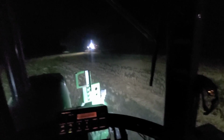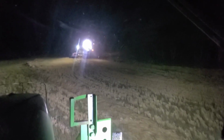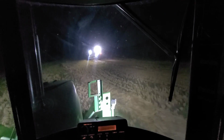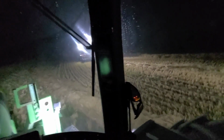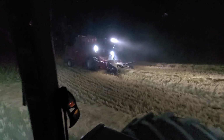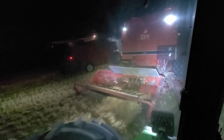Well, we're to the other side of the field now. There comes Juan and the massive Massey. I'm gonna get a quick shot. Don't have too much video of that old girl combining in here. We're on the home stretch here on this quarter. I think it should be done in about an hour, give or take. Slugging right along yet, anyway. But I guess, keep on combining and talk to you in a little bit.